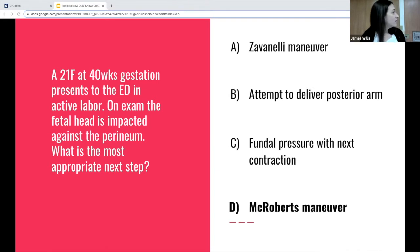Oh, the answer's already there. So yeah, you're gonna do the McRoberts maneuver. We already spoke about it. It's when you flex the thighs into the abdomen and then provide suprapubic pressure. And obviously call GYN.